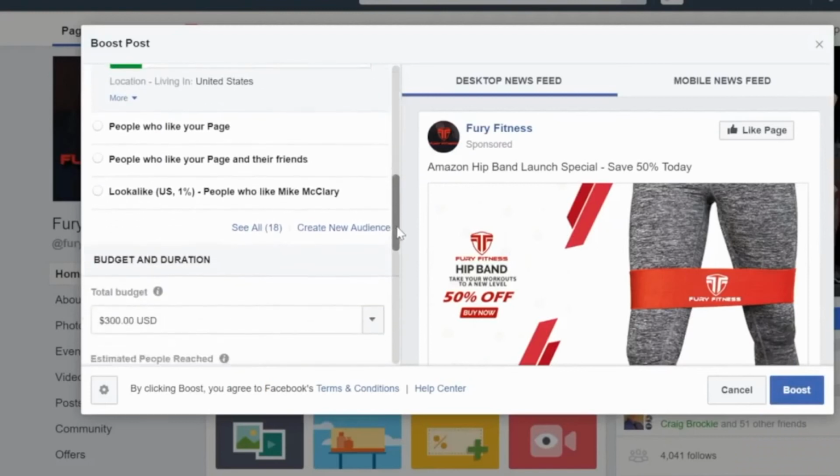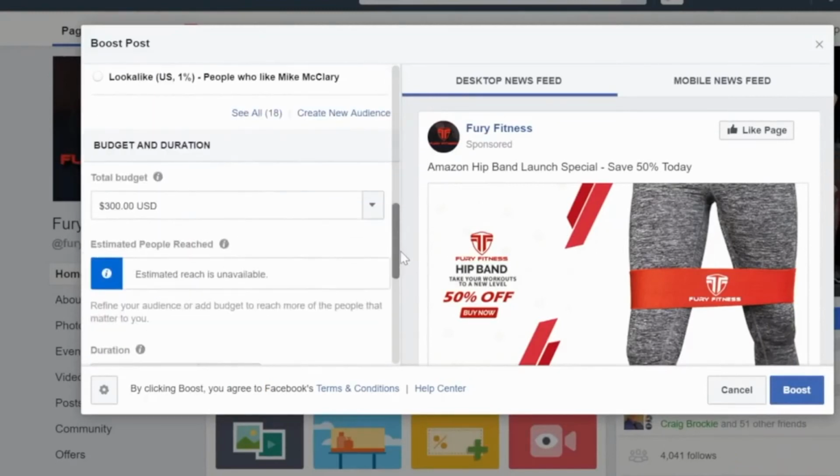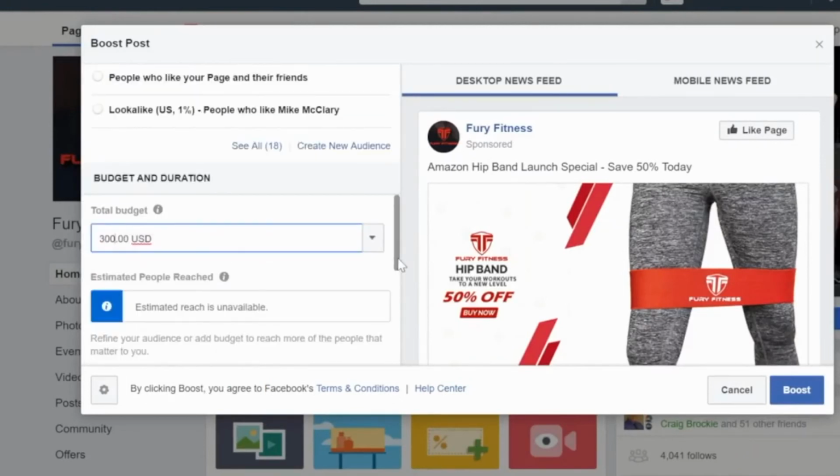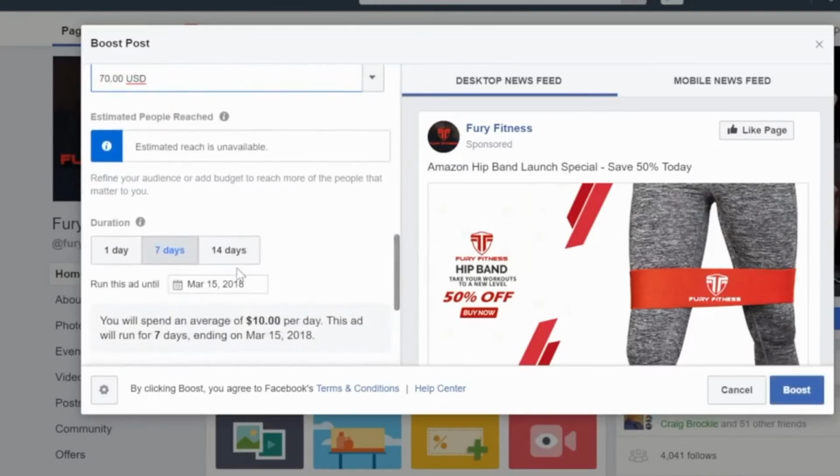So now that we've chosen who to show our ad to, the next thing is to choose our budget and how long we want to show this ad for. You'll notice that down here, Facebook is actually trying to get us to spend $300. We don't have to spend anywhere near that. I like to spend about $10 a day, and we'll just run this for around 7 days. So I'm going to change our budget to $70 for a duration of 7 days. And then you'll see that Facebook is telling me that we will spend an average of $10 per day, and it'll end on March the 15th.